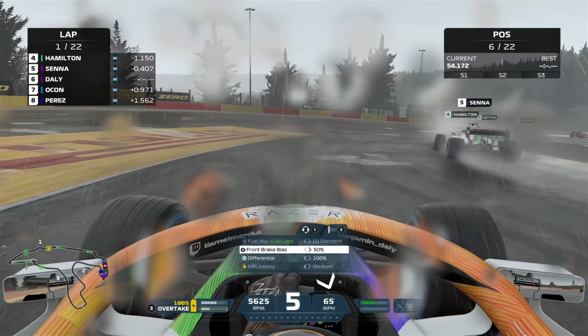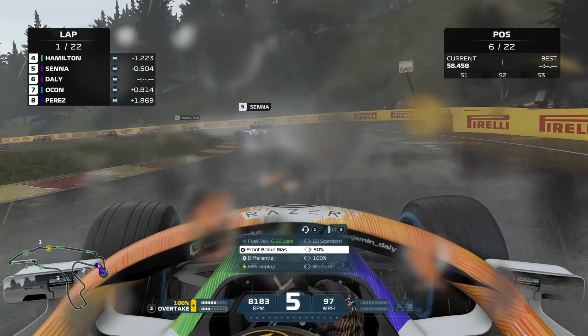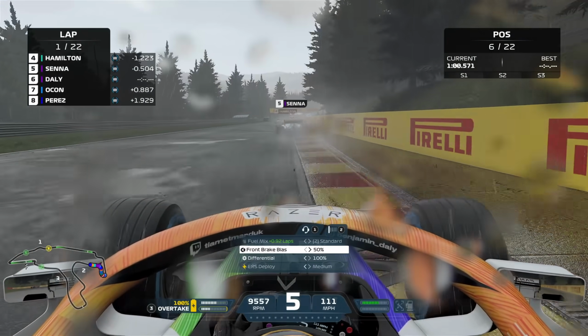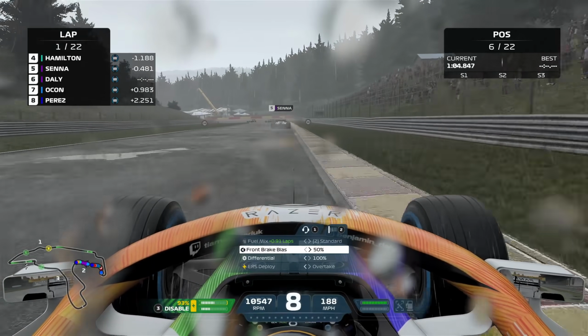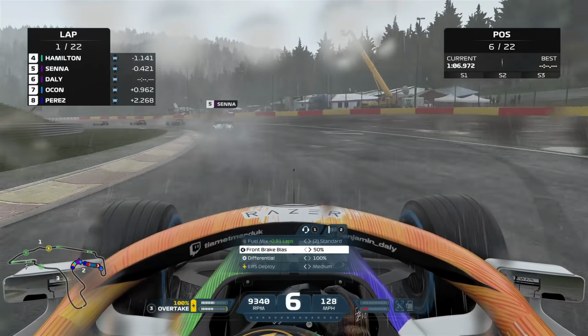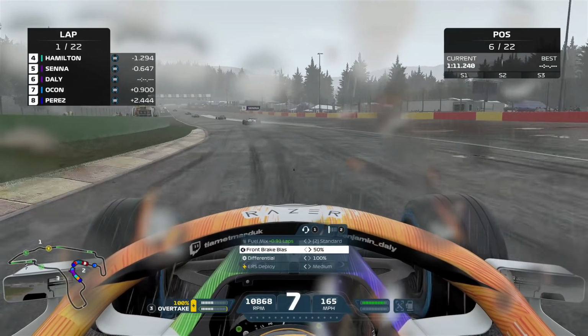Senna already showcasing his skill in the wet. This is insane. This is a mouth-watering prospect. Senna versus Hamilton versus Verstappen. Heavy rain at Spa. Doesn't get much better than this. And then there's us with our OP wet weather setup, seemingly not really able to do too much, at least on this opening lap.